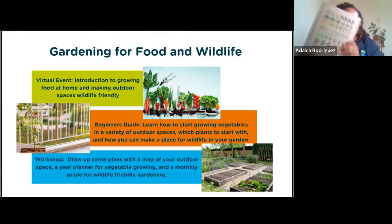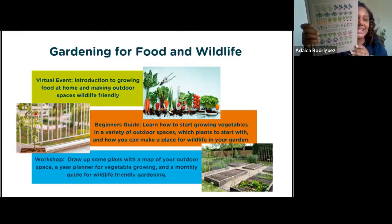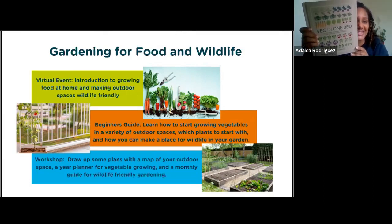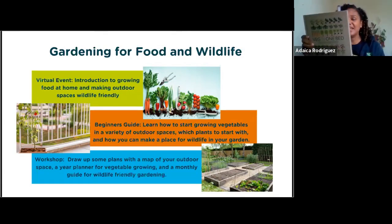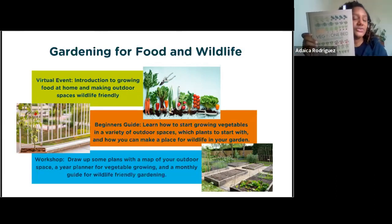And I'm using this other book called Veg in One Bed. This is my Christmas present, which I'm committed to fulfill this year. I had some experience last year doing bits and pieces, and it's actually really interesting. And lots of other things that I'm going to talk about in this book.